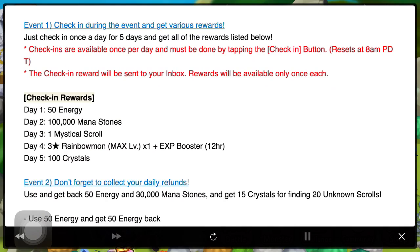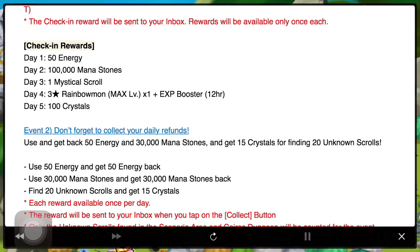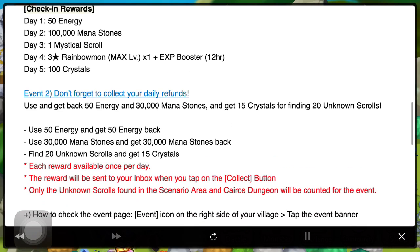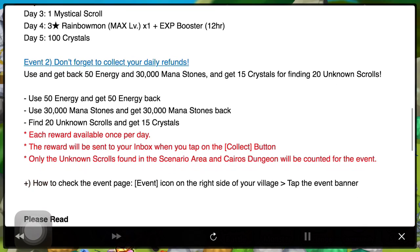So first one here, event number 1, June 3rd to June 12th, getting ourselves some free things, and all you have to do is log in and check in. They're going to have this event page to go to. Once you go in there, press the button to check in, and you're going to get yourself some goodies. Looks like on event number 2, they're going to be giving away 50 energy and 30 mana stones, in addition to getting 15 crystals for 20 unknown scrolls.